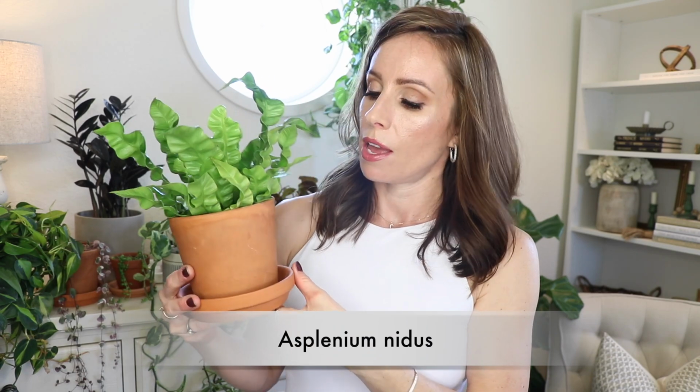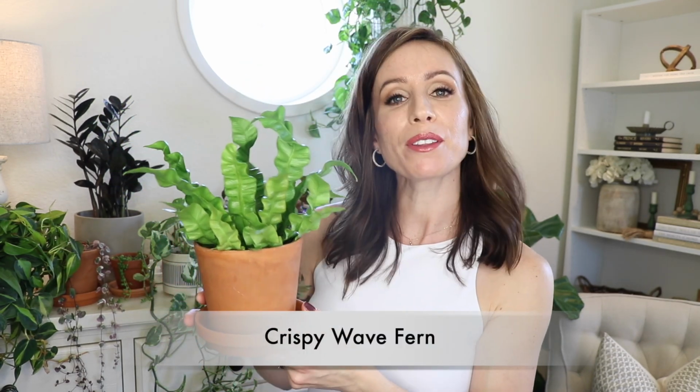I'm going to share this one, even though this is a one-off, because I just bought this last week, but why not share it, because it's a plant I have in my house. This is called a crispy wave fern, and every time I look at it, it just reminds me of lettuce, like butter lettuce specifically, but just lettuce in general.